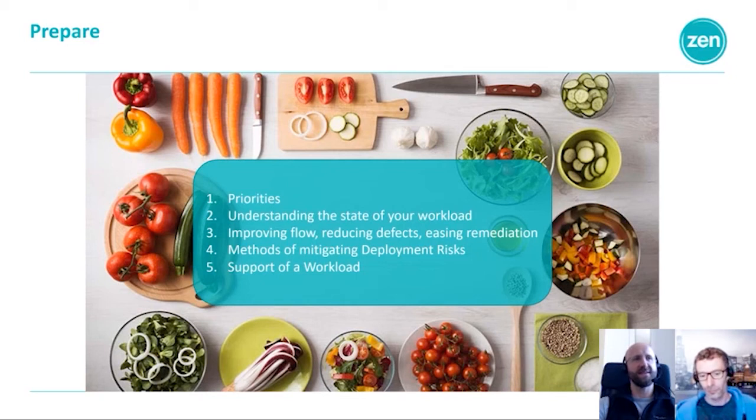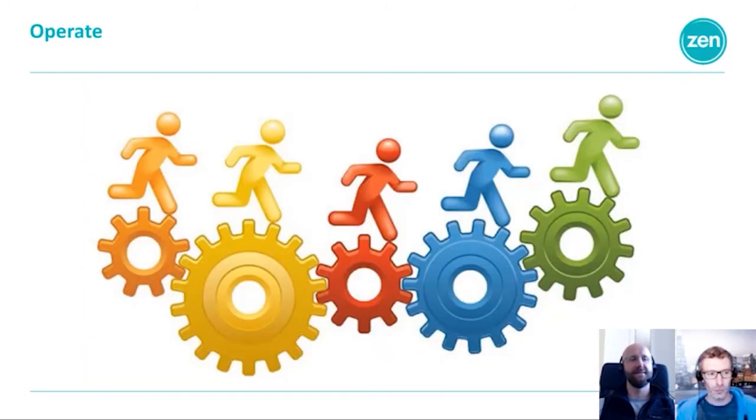That's sounding a lot like the three ways of DevOps. So flow, feedback, and then the third one, which is continuous improvement. Yeah, so you're referring to the Phoenix Project. A lot of the things covered in the framework make use of and share the ideas and principles you might get from books like The Phoenix Project and the more recent one, The Unicorn Project. Both are great books, actually. Yeah, definitely. Okay, so we'll move on to operate.